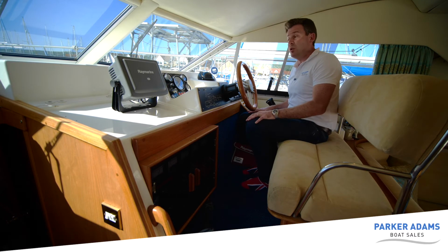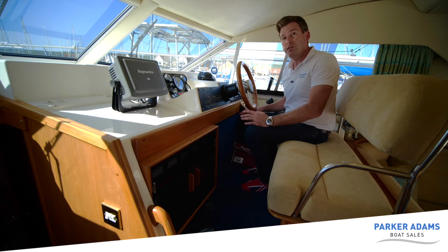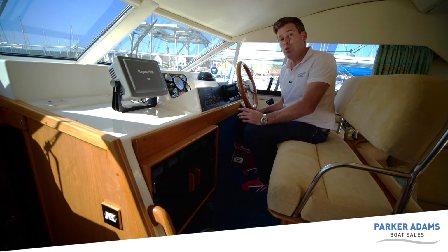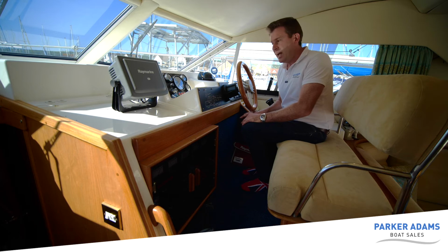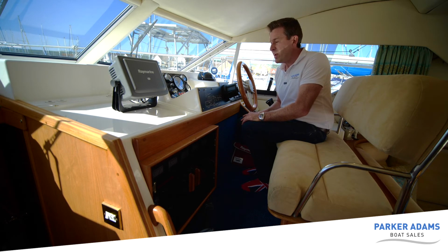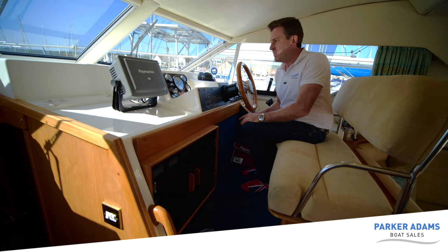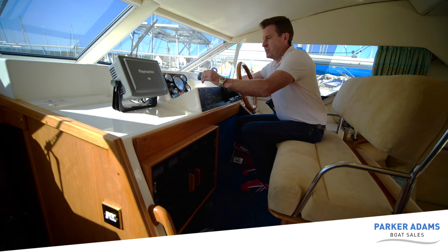So here we are at the helm, and what I want to show you is the engine starts. So we've got two 250 horsepower Thornycrofts, which I said earlier, and they're turbocharged diesel engines, and they're low revving, so they'll rev up to about 2,200 to 2,300 revs. And we're just going to fire them up for you so you can hear what they sound like.